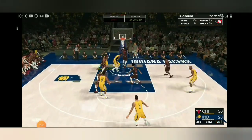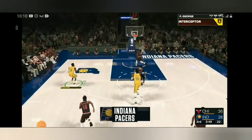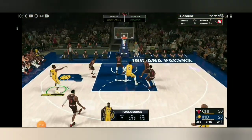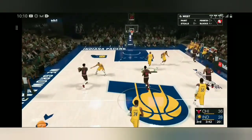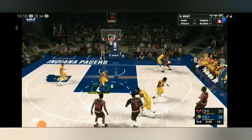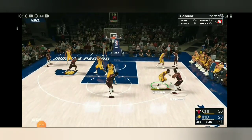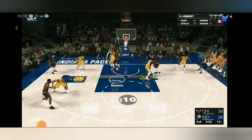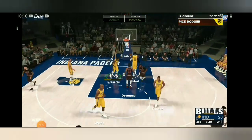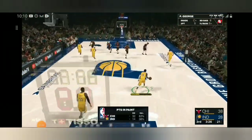Andre Drummond grabs the miss. Shaky start to the half. Going 1 for 4. Still trying to find that groove. Now here's Craig. Still without a basket. Here's Dosunmu. Chocolate 2 there. I don't know what's happening defensively, but they're not putting up any resistance.